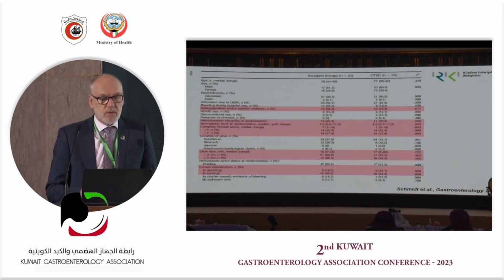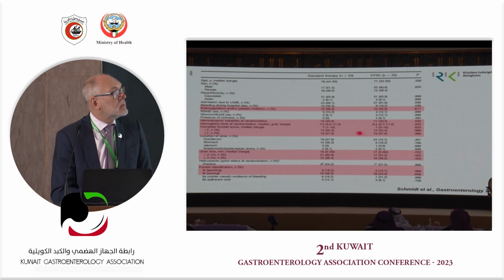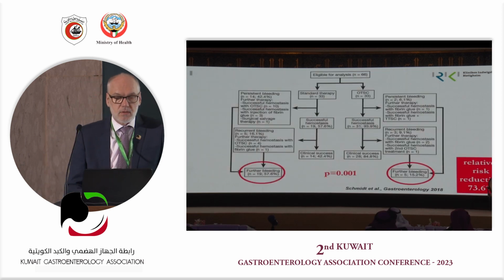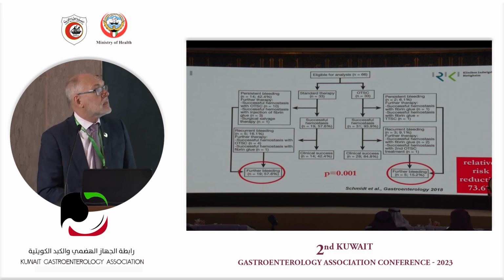So the two groups were well balanced. Just to see, the hemoglobin level was 7.5 versus 8.4. A third of the patients, or 45%, were on anticoagulants or platelet therapy. The Rockall score was balanced, and the ulcer size was also balanced. And these were the results.